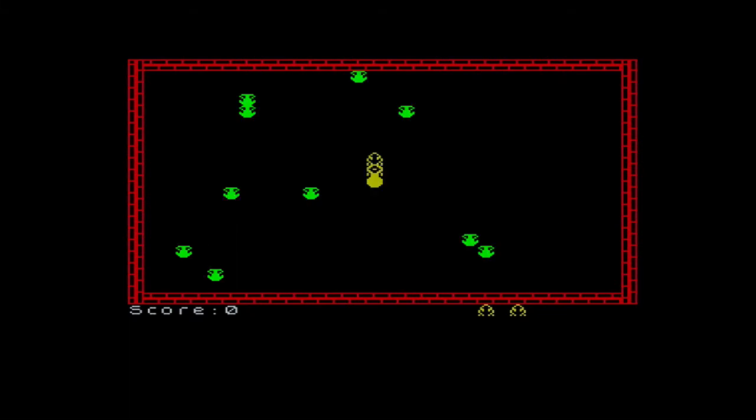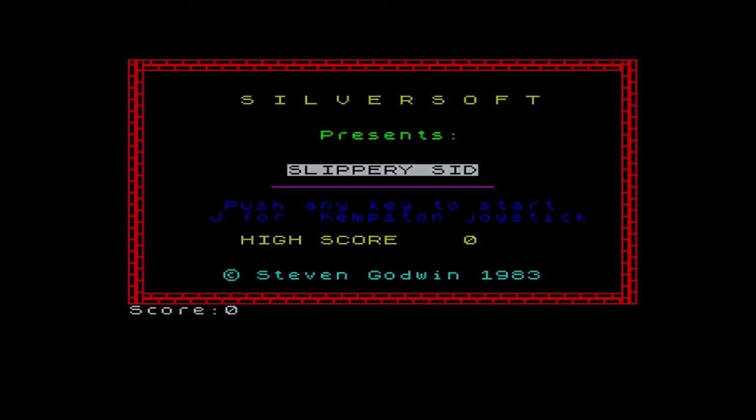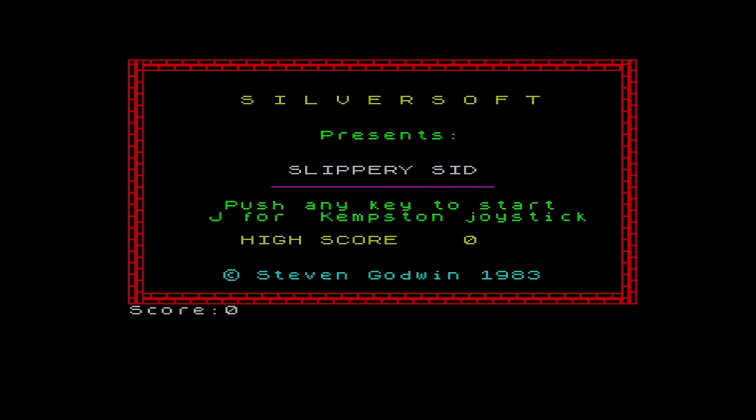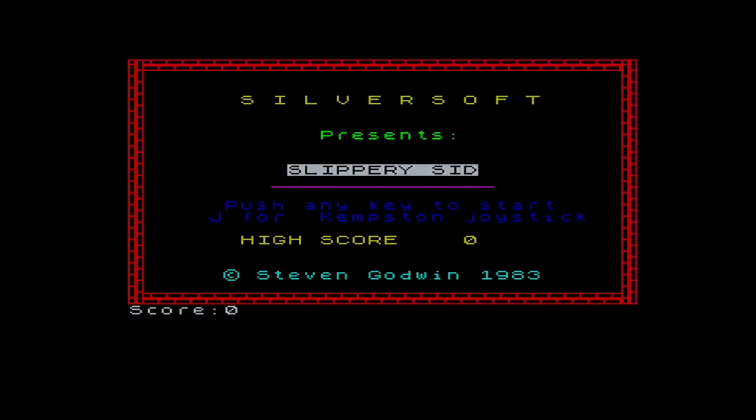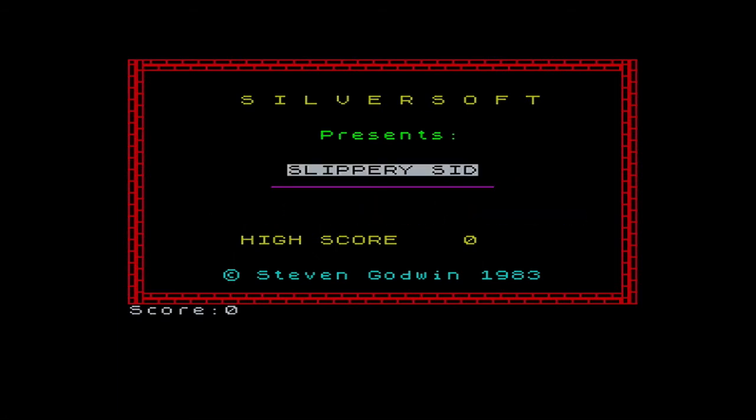QAOP and space. What keys have you used? Oh, what's the keys? Game over. What's the keys? Let's find the keys to Silversoft's game quickly. I'm going to Google them because I'm ready. I think it's time to Google.